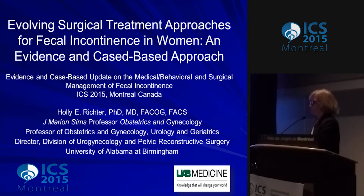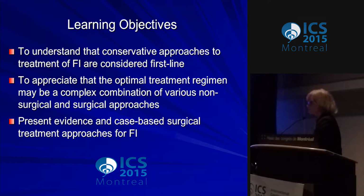The treatment algorithm for women, primarily women with fecal incontinence. I think you've already learned that conservative approaches to the treatment of fecal incontinence are first line. If a woman came into your office, you wouldn't just do InterStim, you wouldn't just start loading her up and getting her ready to go to the OR.